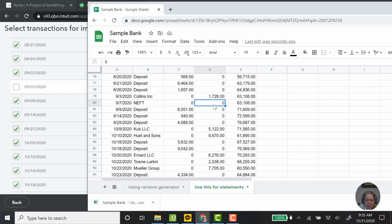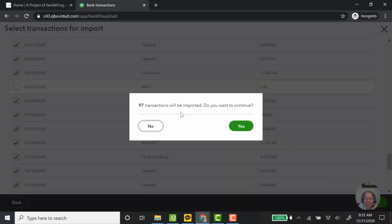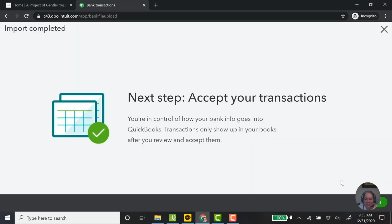So, oh, I guess I do. I just have a 0. Sample data is not always perfect data. We'll go ahead and choose Next. It says 97 transactions to be imported. That's great. I was shooting for 100, so I got close. Awesome. It says the next step is to accept your transactions. So let's click on Let's Go.